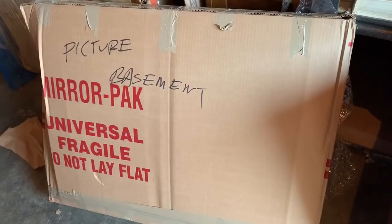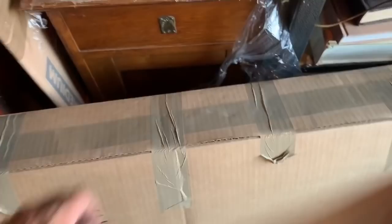This is something we have not seen yet in this unit, and that is artwork for the most part. So let's see what we have in here. I'm interested to see some crazy artwork. I saw Vargas books. Maybe some Vargases.